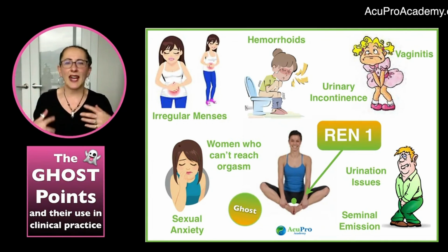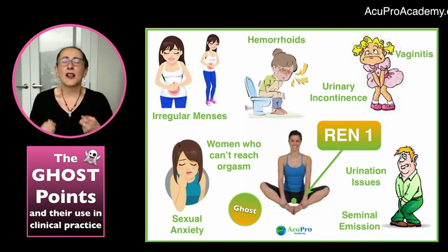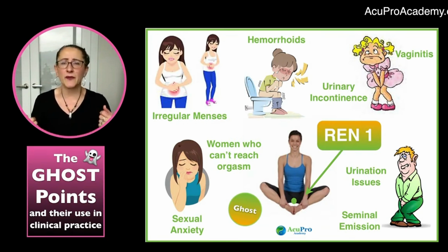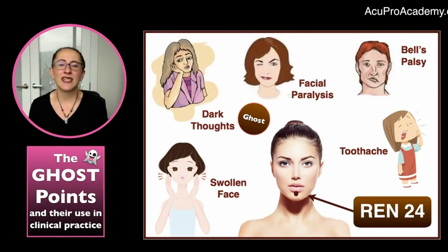So when that is the case, there is pressure, there is shame behind feeling a body that is not sexual anymore, or feel like we can't reach orgasm because we feel anxiety during the love part of it. This is a very good point. So it is a really good point to use, but again, because of its location, it makes it a little bit more difficult, right?